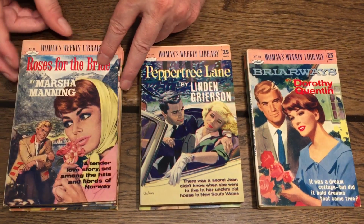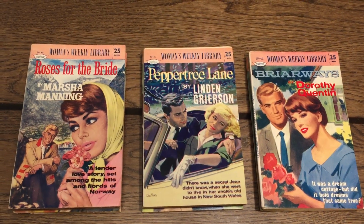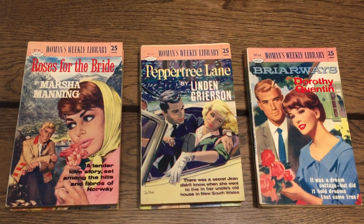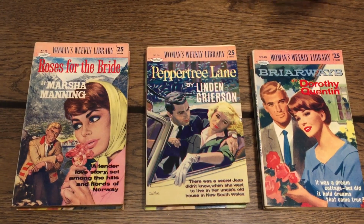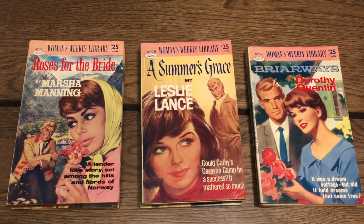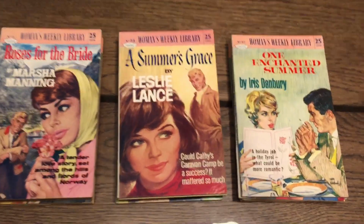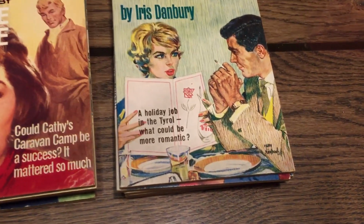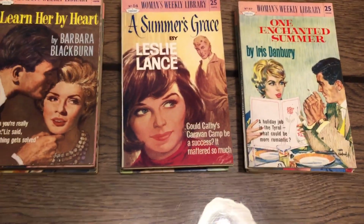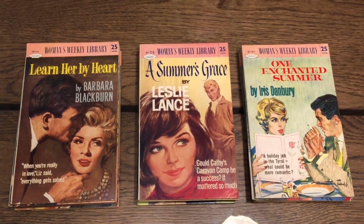Roses for the Bride, romantic, tender. Not the usual thing we do on this channel as far as hard-boiled crime, science fiction, sleaze, but it's something I think is interesting. Summer's Grace. One Enchanted Summer. And this one is also signed down here by the artist, which I can't make out. Learned by Her Heart, Barbara Blackburn, another. It's funny, that's a different signature, but it's very similar to the other signature. Yeah, but I can't make it out.